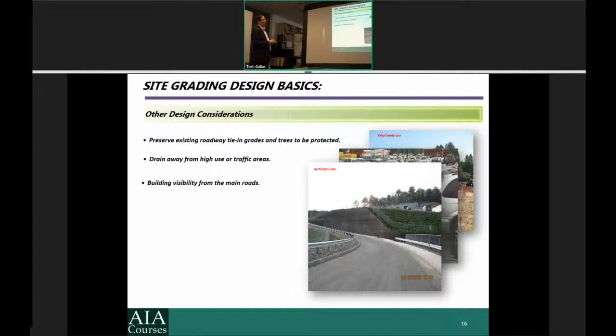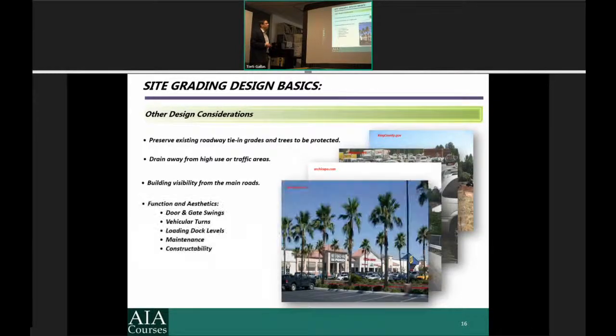This particular site's perched way up on a hill. Maybe that's the look you're going for, maybe not. It just depends. It's very project specific. And then obviously functions and aesthetics. Always thinking about gate swings. Make sure that the grading's flat so it can swing. Door openings. We're always looking at vehicle turns, loading dock levels, maintenance, constructability. All these things go into our grading analysis and assessment and strategy for our project.